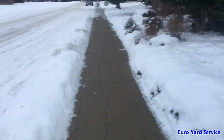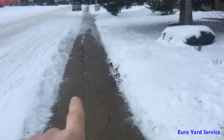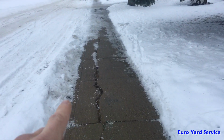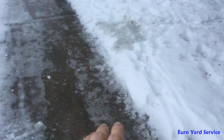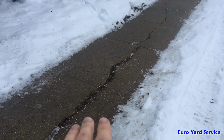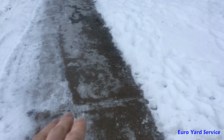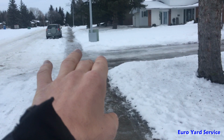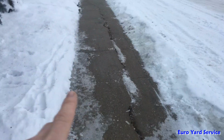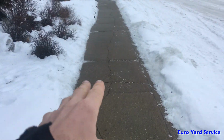And then again, we keep walking here. We keep walking, and coming up is another property. And it looks like they may have not done anything here. So it's icy, as you can see. Going from ice free to ice again, and you've got to be careful here. So this basically all continues throughout the neighborhoods. This is just one neighborhood, as you can see. Again, you want to do it like these guys here. So applause to those guys.